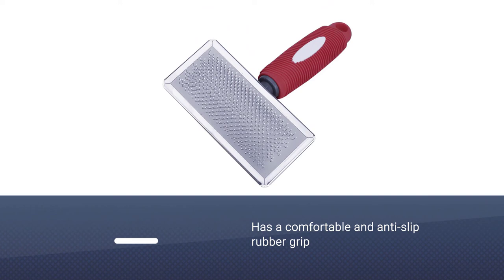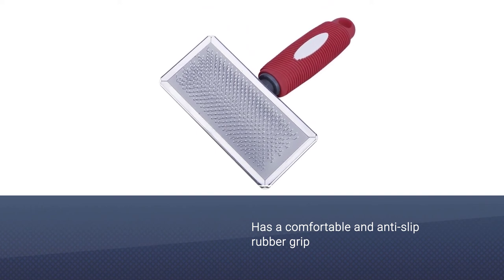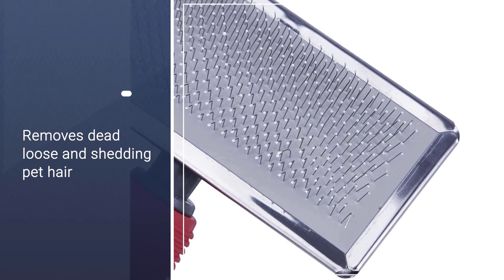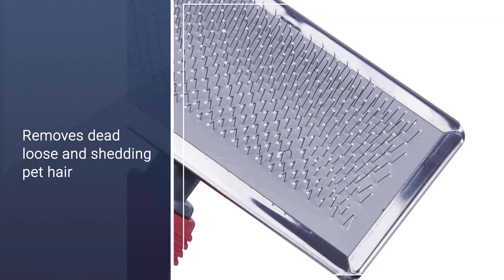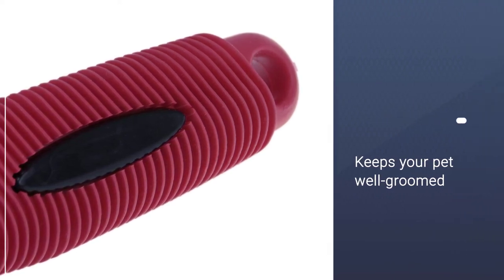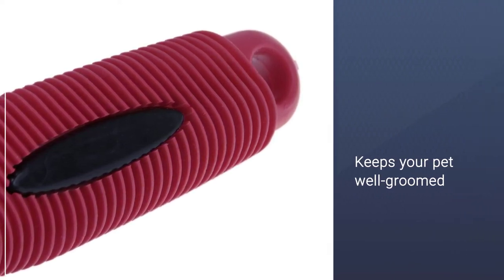Enjoy the comfortable and anti-slip rubber grip metal wire brush of Starsource. Removes dead, loose and shedding pet hair. Keeps your pet well-groomed. The comb can prevent hair entanglement, which makes your pet's hair more supple and shiny. It also can improve skin resistance and relieve fatigue.